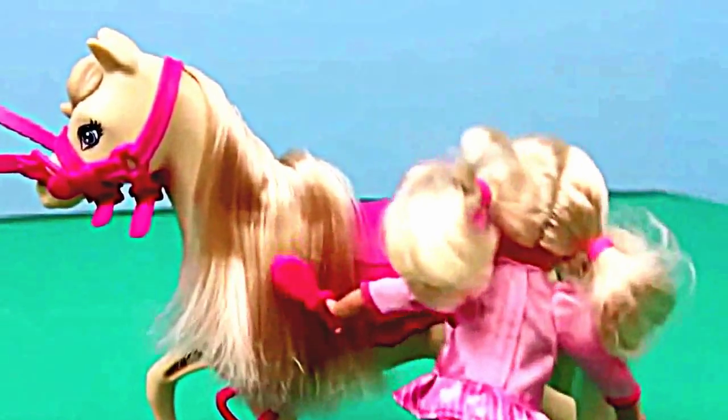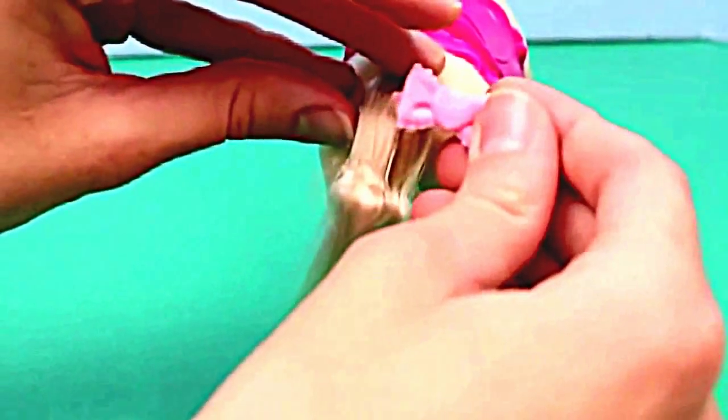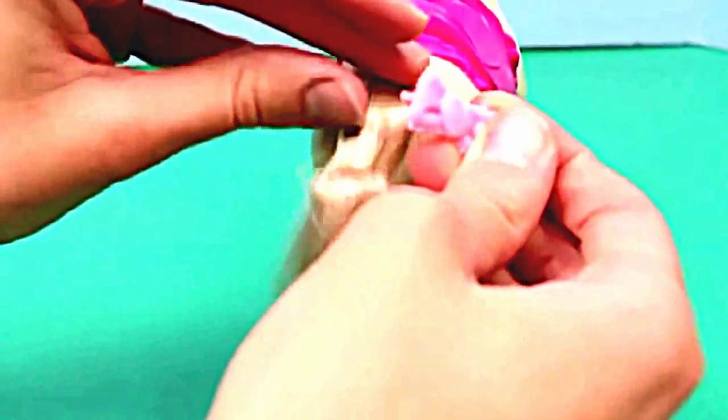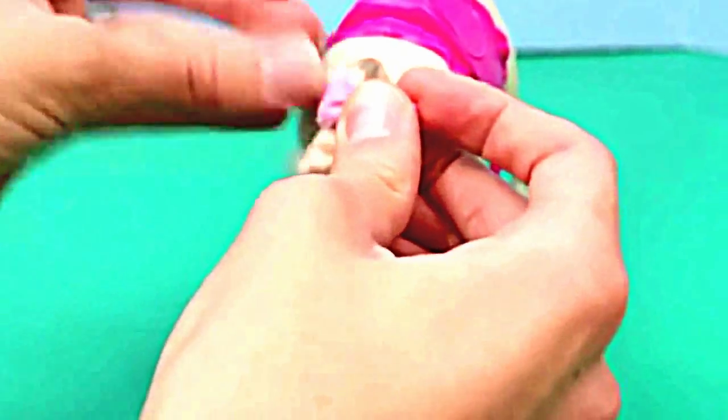Right now she's grooming the pony's tail, and she needs to brush her mane, it got a little ratted in the packaging. And I can help put in the hair clips. I'll give her a cute little bow at the top of her tail. And we'll do this one in pink, just kind of to match her saddle.